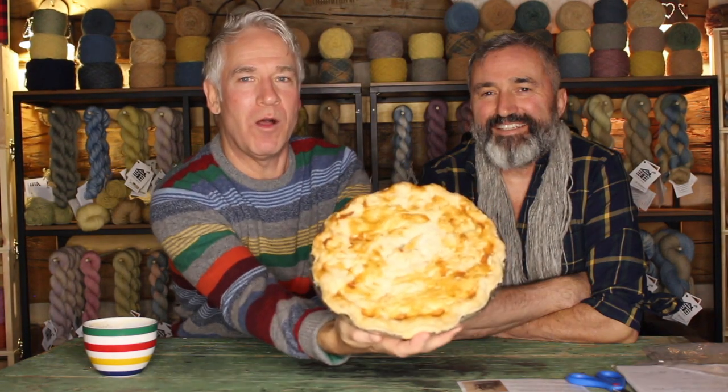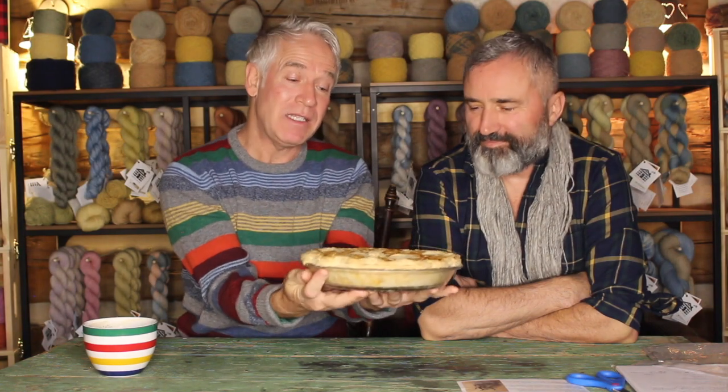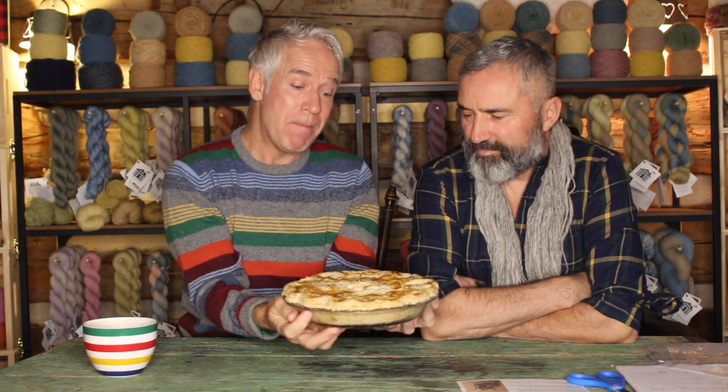So, there you have it. Tourtiere, French-Canadian tourtiere, which is basically a pork meat pie, but with a long tradition and a bit of a history to it. This is one of my grandmother's recipes. My mother made them all the time. Every Christmas, it's a tradition.